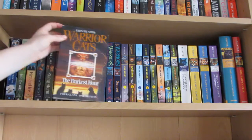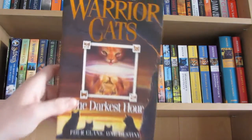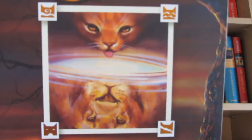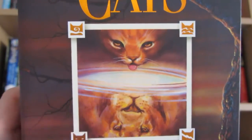and lastly, we have The Darkest Hour, which is my favourite cover of the original series, because I just really love this little thing here, because in the books there's something called Lion Clan and Tiger Clan and this kind of stuff, and it has the reflection of a lion, which is cool. So yeah.